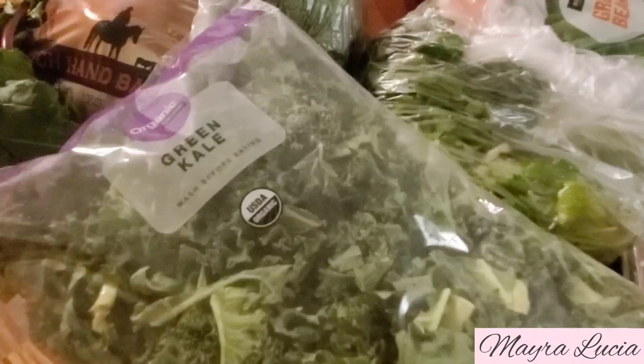Oh my god, my lighting is so bad. I'm sorry. It's already 7 p.m. here, so it's pretty late. So obviously there is no sun to help me with the lighting.